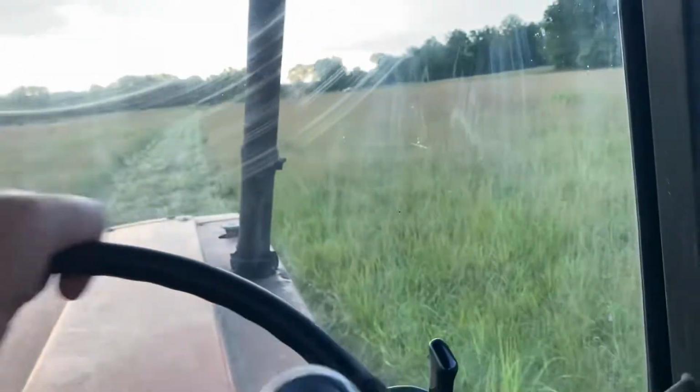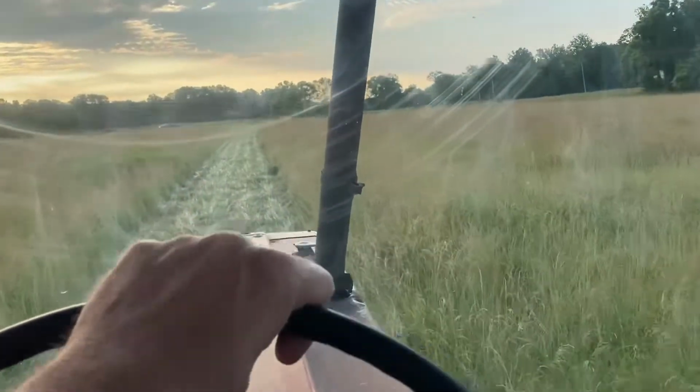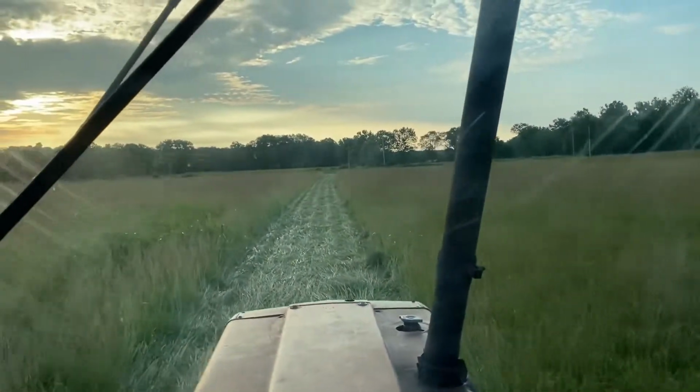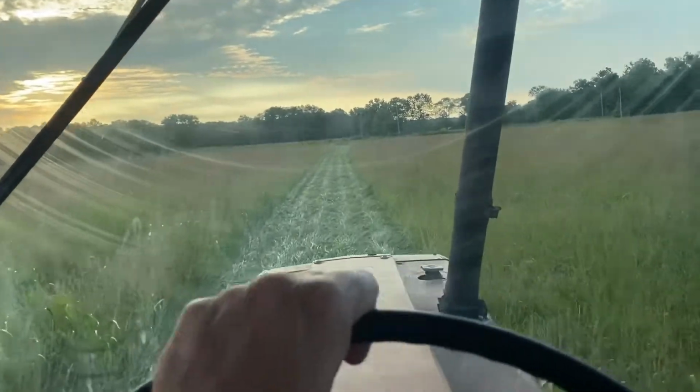Well, enough of me rambling on. I did want to get down here and show you I'm headed toward an electric pole, and it's somewhere around where that electric pole is that the picture was taken that I'll put in here.